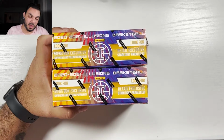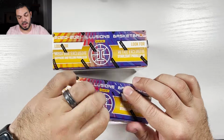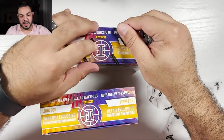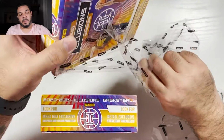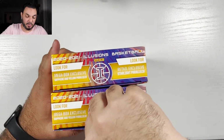So let's get to it. We do already have the 2021-2022 kind of box out there, NBA Hoops, but everything else that was supposed to come out was delayed. So gotta make do with what we got.